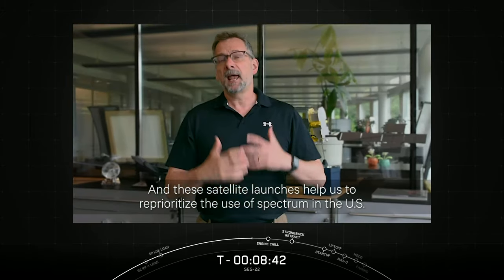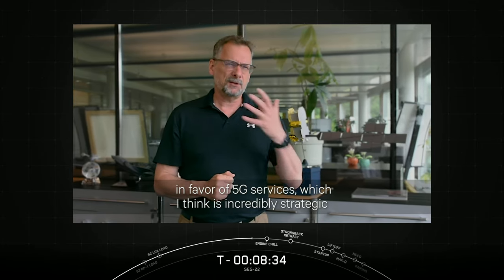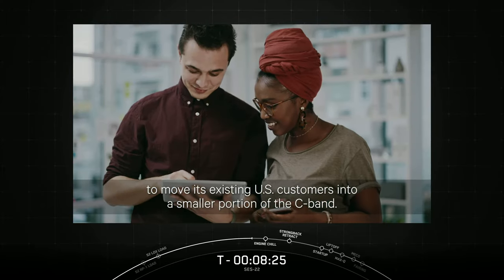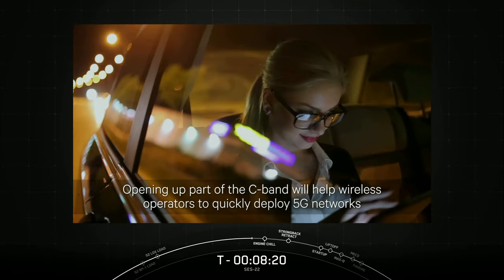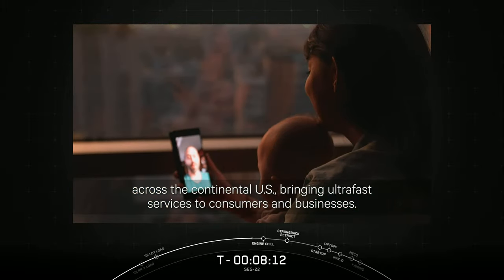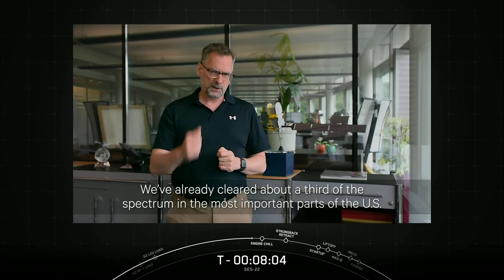And these satellite launches help us to reprioritize the use of spectrum in the US in favor of 5G services, which I think is incredibly strategic and also economically important in the US. Since 2020, SES has been working tirelessly to move its existing U.S. customers into a smaller portion of the C-band. Opening up part of the C-band will help wireless operators to quickly deploy 5G networks across the continental U.S., bringing ultra-fast services to consumers and businesses. So this launch that's happening right now is critical. We've already cleared about a third of the spectrum in the most important parts of the U.S.